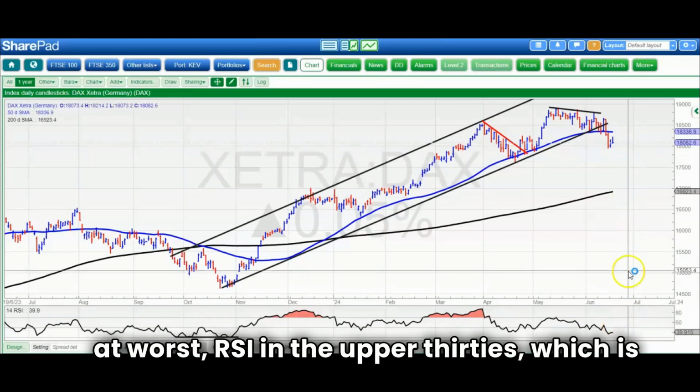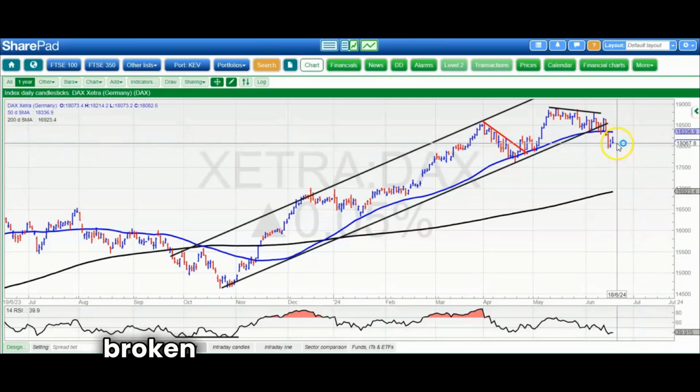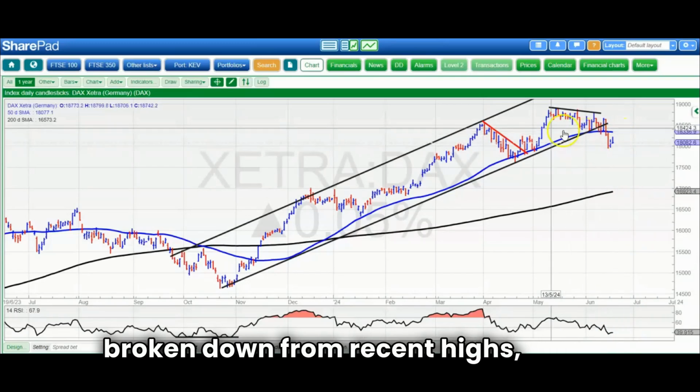RSI in the upper 30s, which is exactly where you don't want it to be if you've also got a falling 50-day line and you've broken down from recent highs.